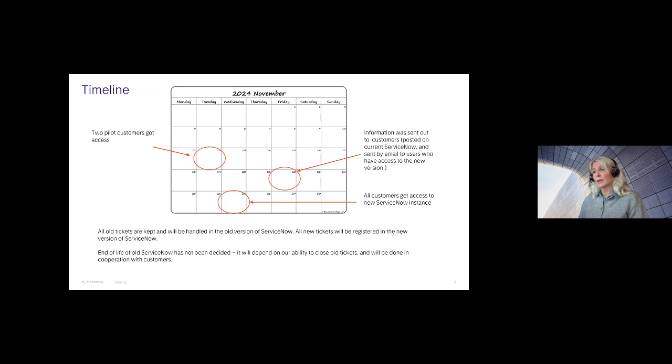Some information to you all. All the old tickets are kept and will be handled in the old version of ServiceNow, and all the new tickets will be registered in the new version of ServiceNow. End of life concerning the old ServiceNow has not been decided yet. It will depend upon our ability to close old tickets and will be done in cooperation with all of you customers.